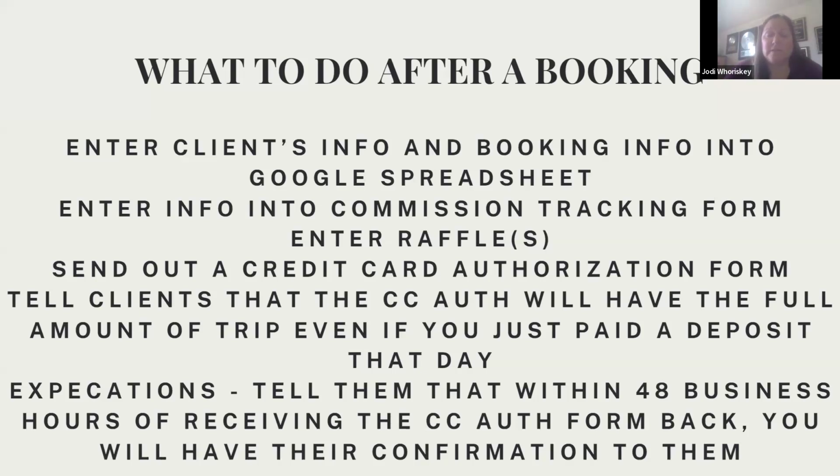Okay. So once I receive the credit card authorization form back, I will have a quote to them within that time. If you did a booking, I also will say once this is booked, I will have a confirmation to you within 48 business hours. Give them expectations and make it your expectations, what you want to do. Always say business hours, because if you're not working Saturday and Sunday and you're giving them a quote on Friday or they booked it on Friday and you say 48 hours, I will have this to you, that means Sunday. So I always say business hours.